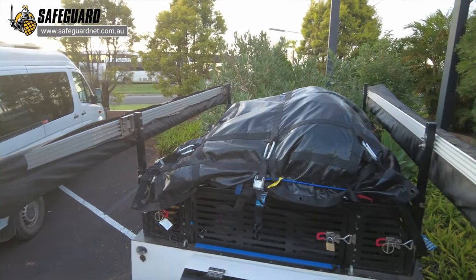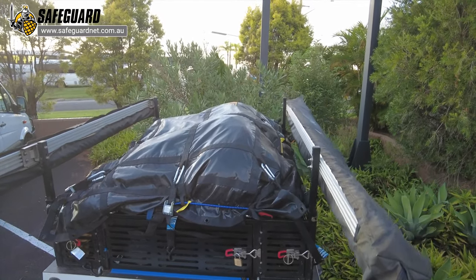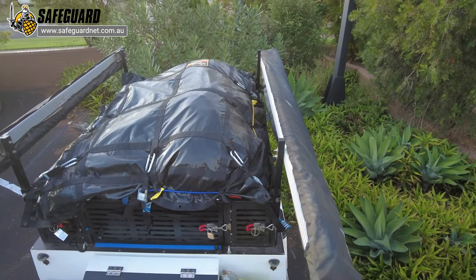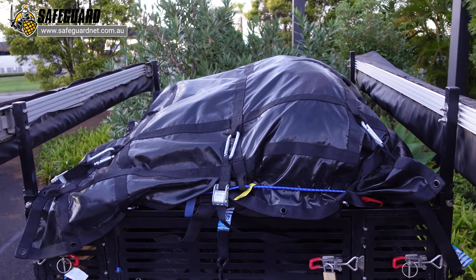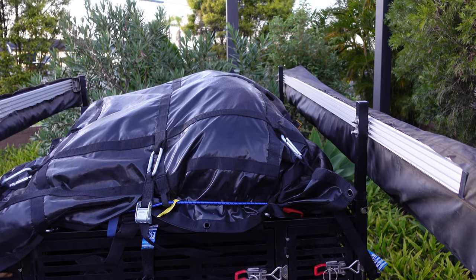I have been testing the Safeguard waterproof restraint tarps for the past 12 months, and they have helped quite a bit to keep my camping gear and the open cage underneath reasonably dry and protected from the elements. In addition, the 1000 kilogram safe working load made sure my top load is always well secured.